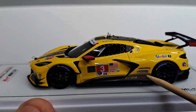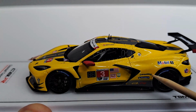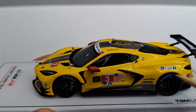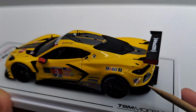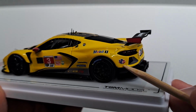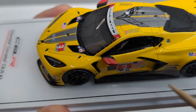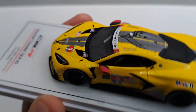Some more badging here, Michelin, Series XM radio, Mobil 1 over here, VP badging here, nicely done side skirts.